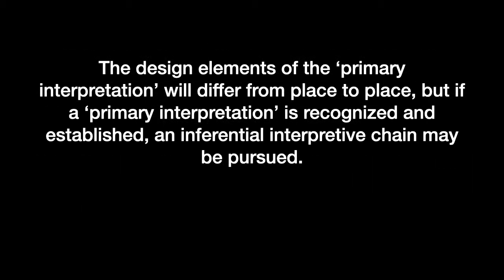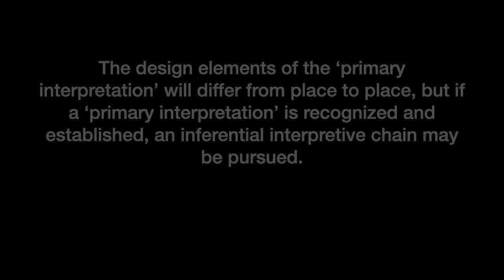The design elements of the primary interpretation will differ from place to place, but if a primary interpretation is recognized and established, an inferential interpretive chain may be pursued. So, we must start by finding a primary interpretation, or it is what it is. There can be no question.